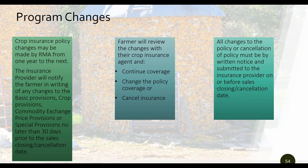The farmer will review the changes at that time with their crop insurance agent. They have the option to continue coverage, change the policy coverage, or cancel that coverage. All changes to the policy or cancellation must be by written notice and submitted on or before the sales closing date. So let's do one more poll question here.